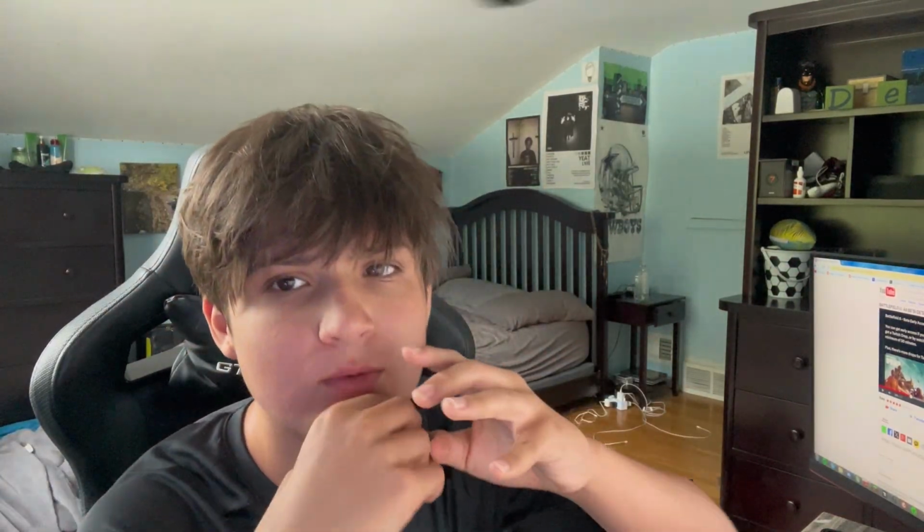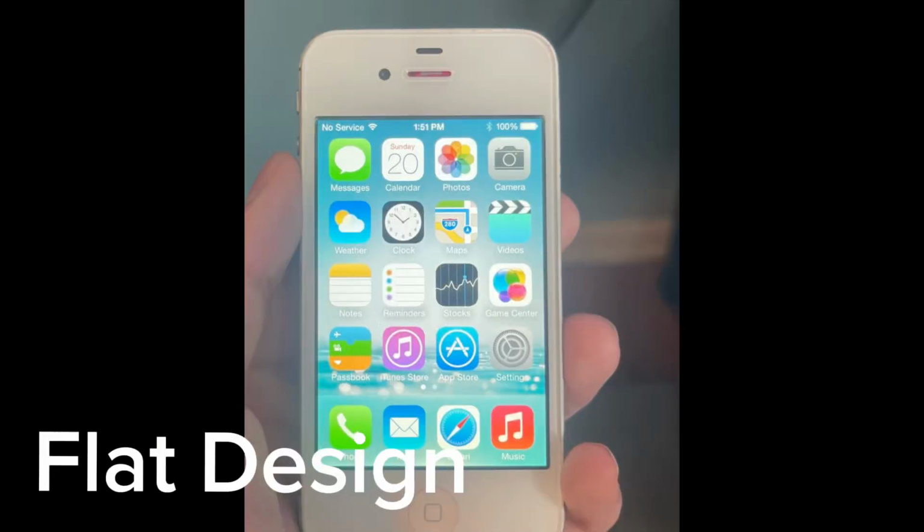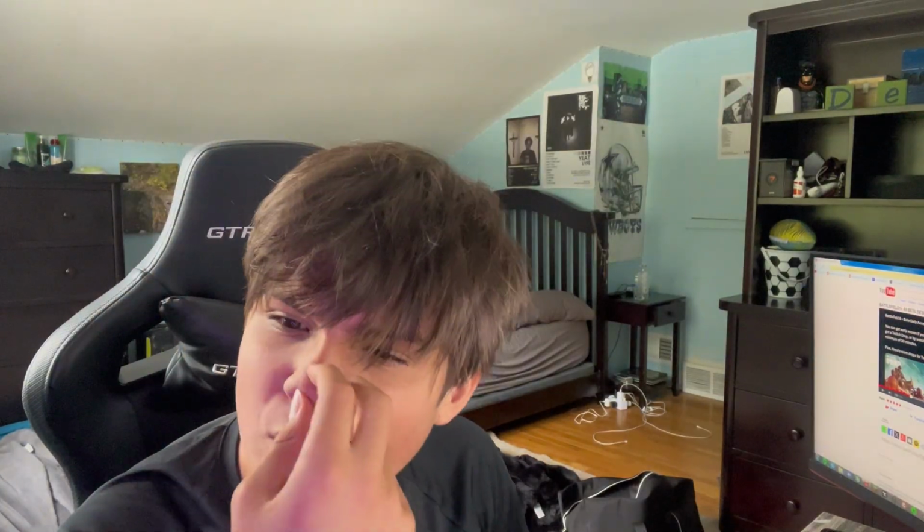So what happened is Scott Forstall got forced out because of all of these issues, and kind of what I like to think is like a get back at Scott Forstall is they came out with iOS 7, and it had a brand new flat design. So, what even is flat design? Flat design is a minimalist design language inspired by international typographic style, also known as Swiss style, and basically everything is flat, which is also the name, flat design.